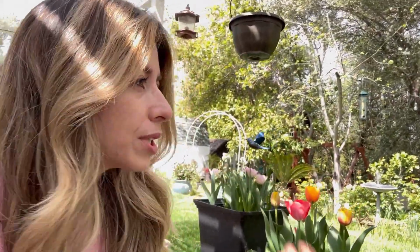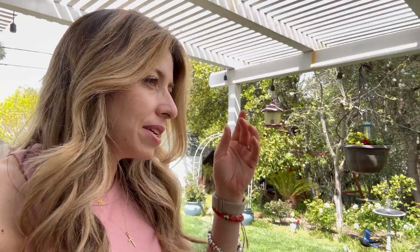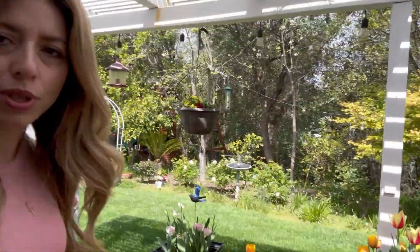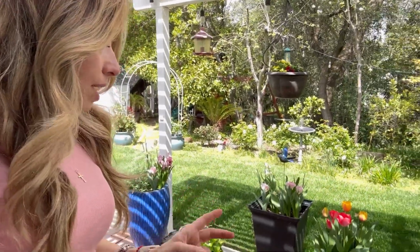I was told to put them in the fridge for a couple weeks before I plant them. I didn't do that, and I was like, maybe they're not going to go well. Okay, they're incredible. So I'm going to show you the camera facing the other way so I can focus on them.